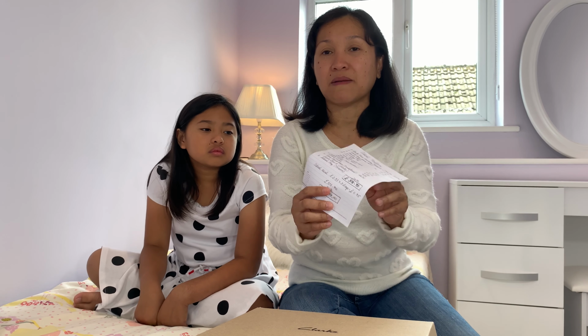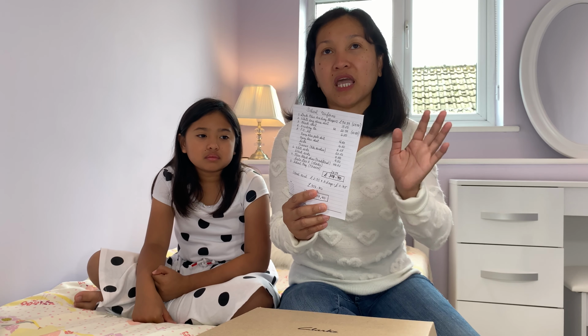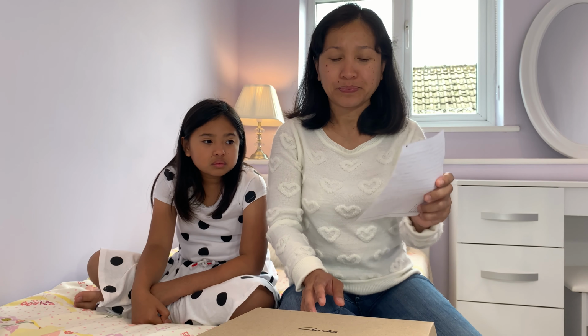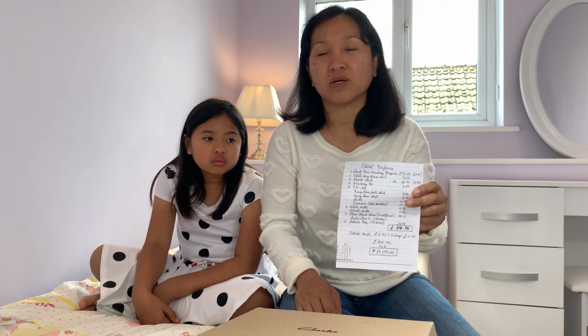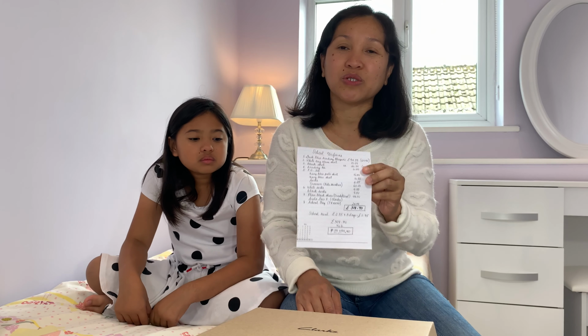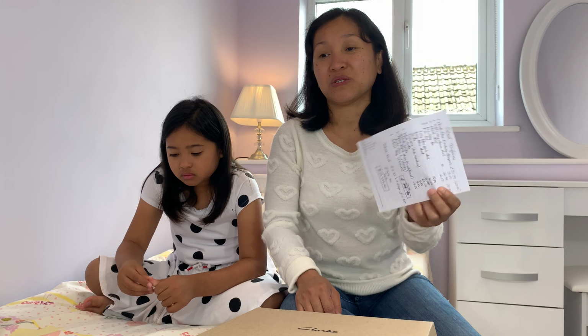Anyway, if you convert what I spent, the £308.70, into pesos, times 62, the present rate today, it equals 19,139 pesos. Almost 20,000 pesos is what I spent on her uniform. But that's the cost of living here. That's their standard here. And she needs to go to school, so we need to spend for her.